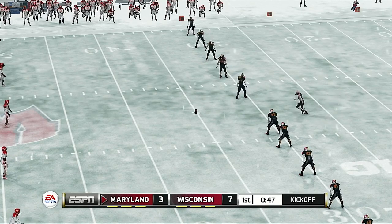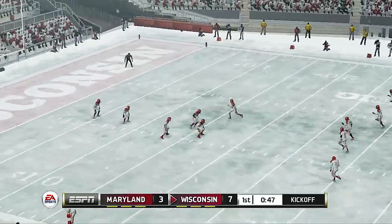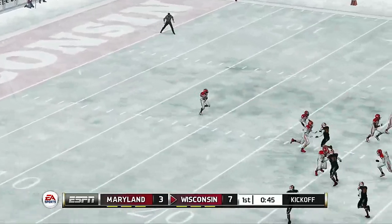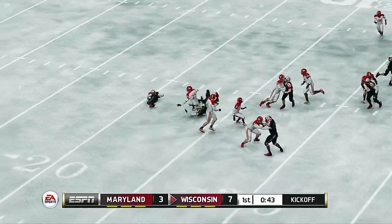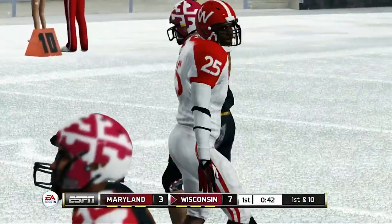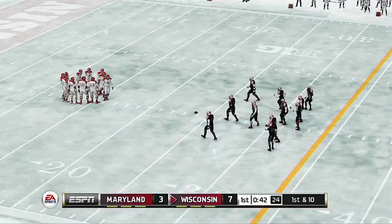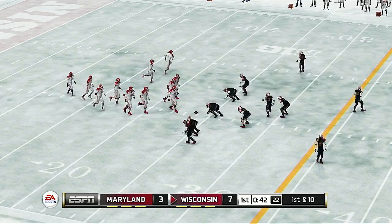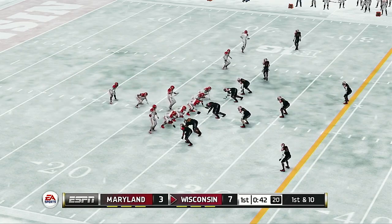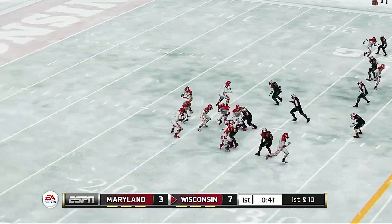To kick this one off. He's to the 20. Gets to about the 24-yard line. So it's time to see this offense go to work again. This defense couldn't stop them from moving the ball and inevitably finding the end zone. Wisconsin is up 4.